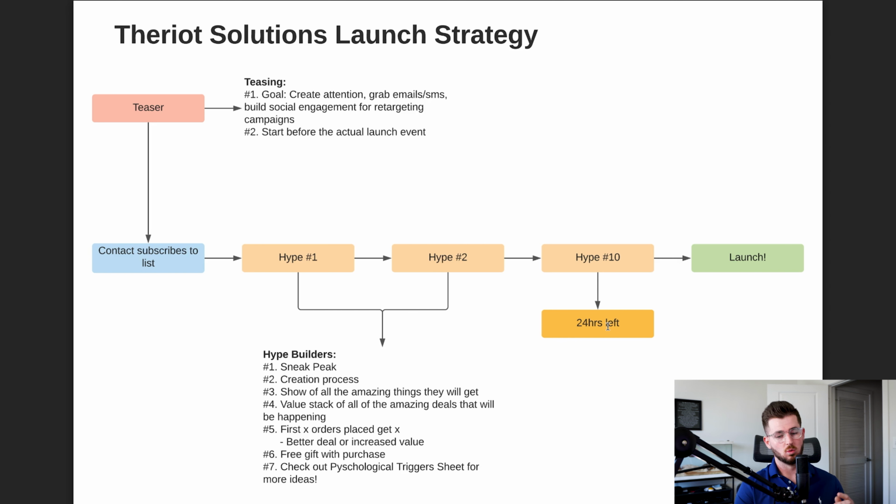So there's two ways to do it. One, email the people that are on that new list you just made for the product drop. You're still emailing and SMSing the other lists just to let people know to get on this list. But then once they get on this list, they're going to get their own specific, unique hype builders, essentially, of all those things I've just talked about.